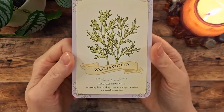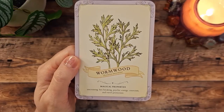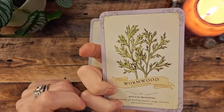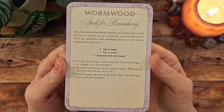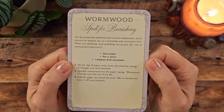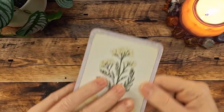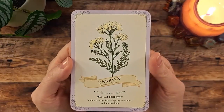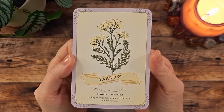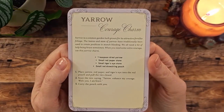Wormwood. Magical properties: uncrossing, hex breaking, psychic energy, exorcism, and travel protection. Spell for banishing. Yes, yes, yes. I love it. A lot of these I'm excited to do. Yarrow. Magical properties: healing, courage, friendship, psychic ability, and hex breaking. Courage charm. Nice, nice.